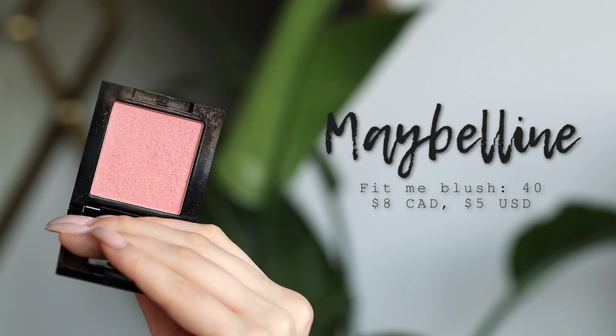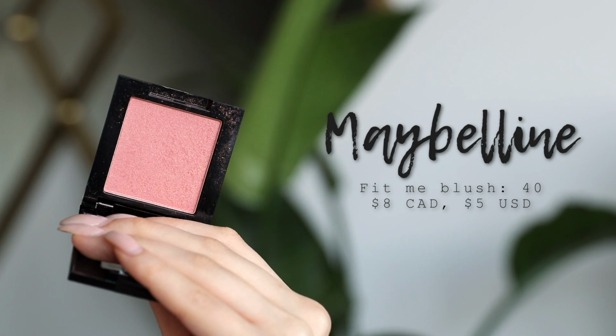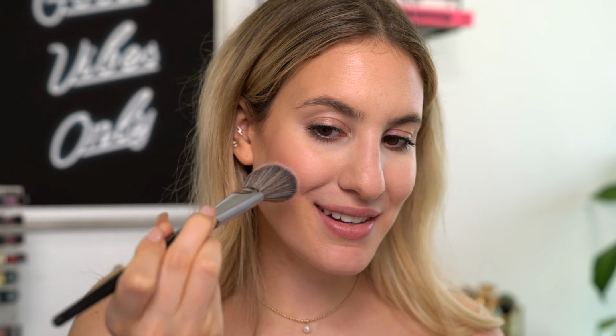So now it's time to move on to blush, and I'm so excited to talk to you guys about this product because it is probably my new favorite blush from the drugstore. It is so gorgeous. This is the Maybelline Fit Me blush in the shade 40 Peach, and it is basically just a peachy pink blush with a touch of gold sheen in it, and I think that this will go perfectly with the color story that we've got going on in the face. And what I find really impressive about this blush is that there is basically no powder kickoff. So I'm just going to go ahead and apply this to the apples of my cheeks.